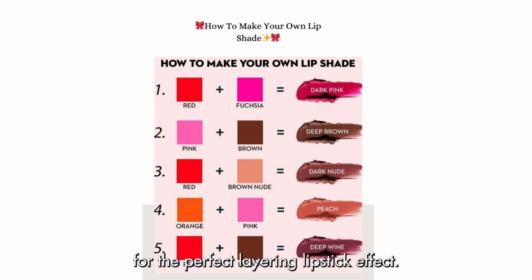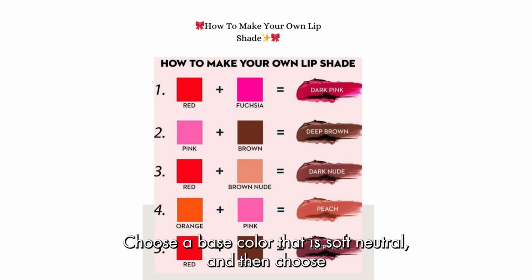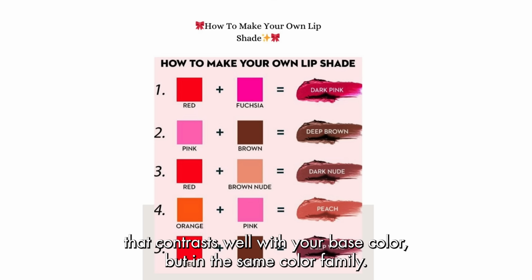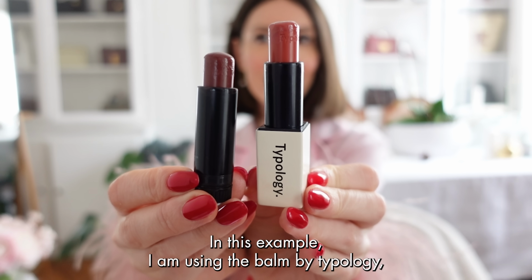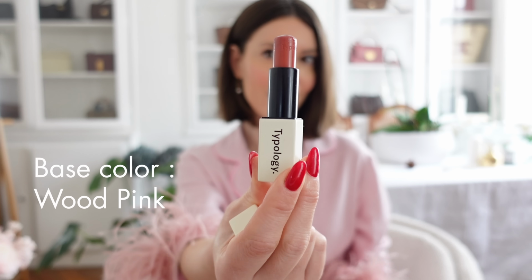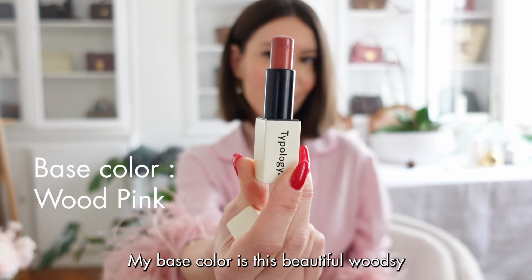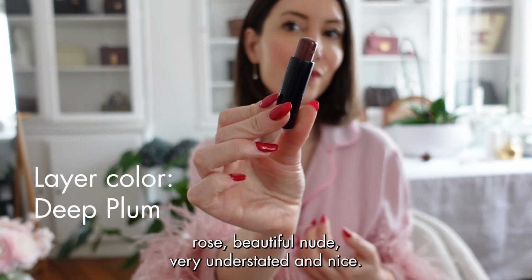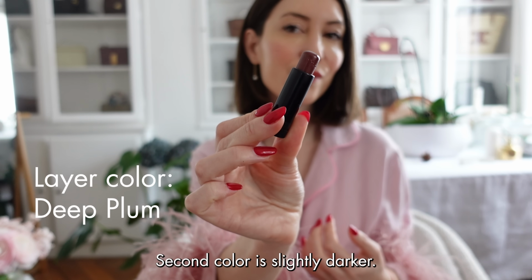For the perfect layered lipstick effect, choose a base color that is soft and neutral, and then choose a deeper color, something slightly darker or more vibrant. Choose a color that contrasts well with your base color, but in the same color family. In this example, I am using the lip balm by Typology, but two different colors that match perfectly together. My base color is this beautiful woodsy rose, a beautiful nude, very understated, and my second color is slightly darker.